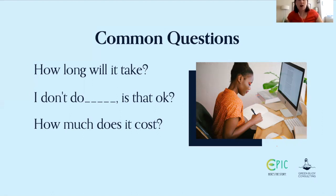When you're thinking about how long it will take, there are two main factors to consider. The first is how much you have documented already. When you go through the assessment, are you saying, oh yeah, we have that, we're doing this, and it's just uploading documentation? If you're in that position, it will take you less time than somebody who has to create some of those policies from scratch or make some internal changes before they can become certified. So that's the first thing to keep in mind: how much you have documented.